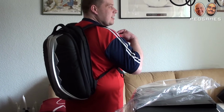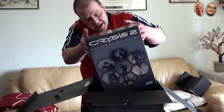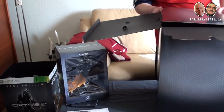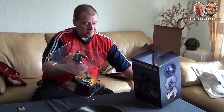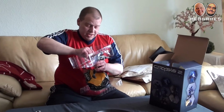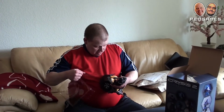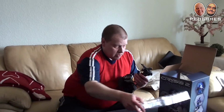Good padded straps. And here's the reason why I bought this edition. Well, it's pretty big. It's not a small piece. Oh! Twisties. I'm surprised about the size anyway. I didn't expect it to be that big. No? That's what she said.